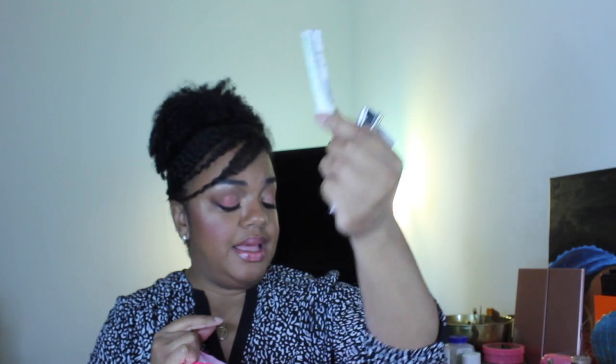I had a sample. It was a sunscreen sample from one of the Ipsy boxes. It's from the brand Jersey Shore Sun, Sand. I don't know. Child, that's done.